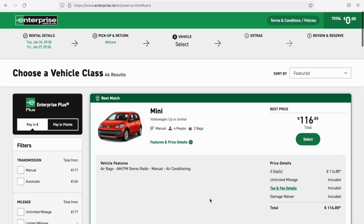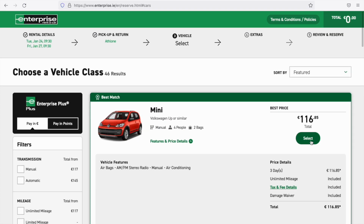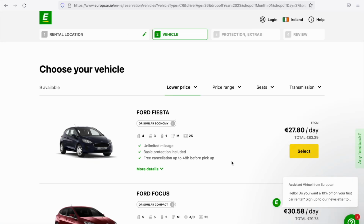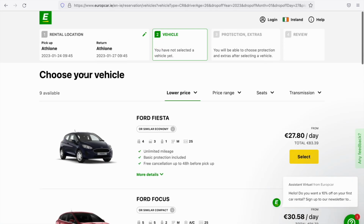Coming up here, let me just select this one. Now pay now or pay later. So if you go for online booking right now, you just have to pay 116, otherwise you have to pay 128. Now coming back to the Europcar page, here we have the start date, pickup date again. So I'm just doing a comparison between both of them.